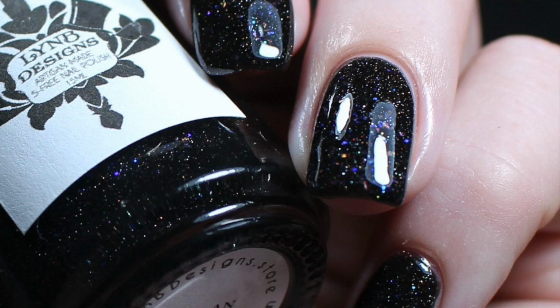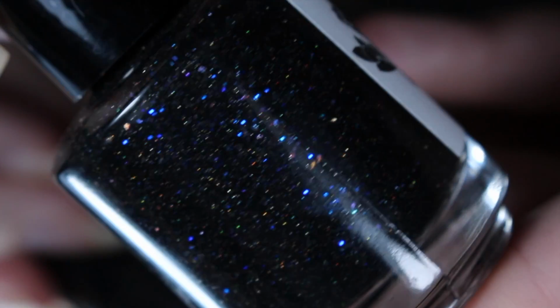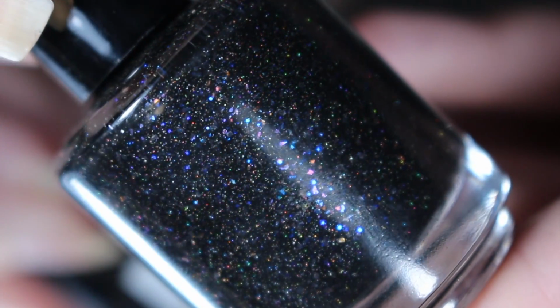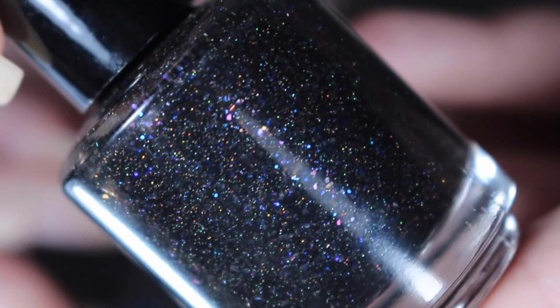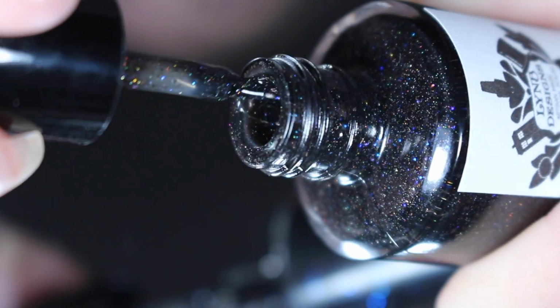Next up is He's an Angry Elf, and this is one of the free gift with purchase polishes. To get this polish for free, all you need to do is spend $25. It's described as a black jelly base with subtle hollow shimmer and iridescent micro shimmer. It does look like it has some blue glitters in there as well.